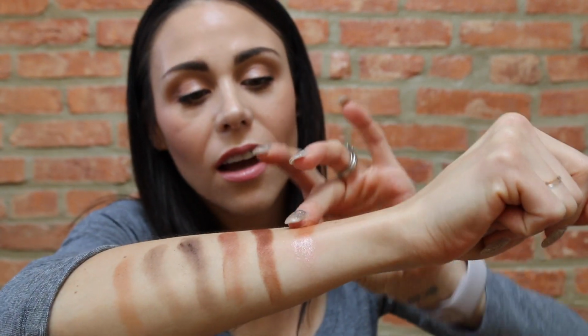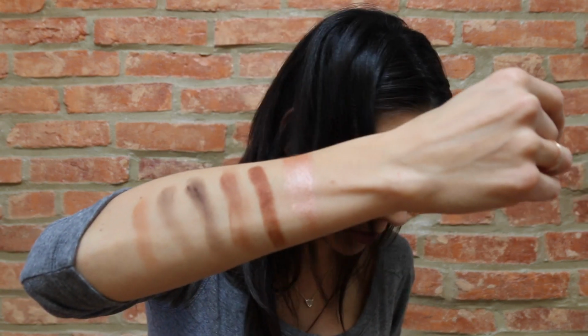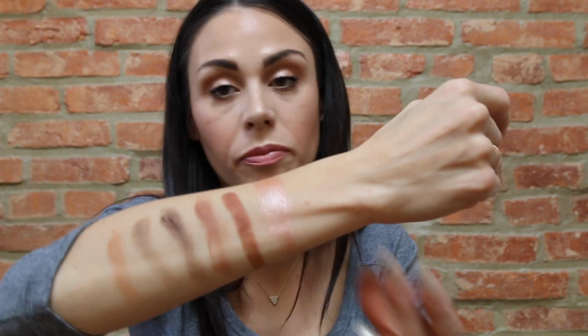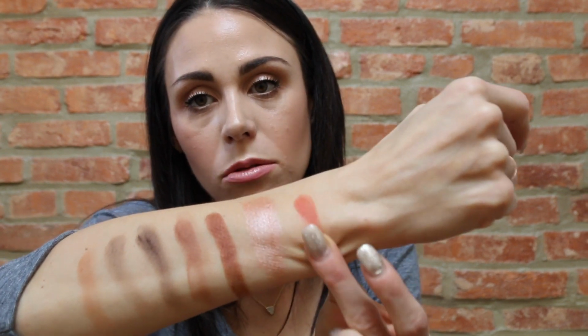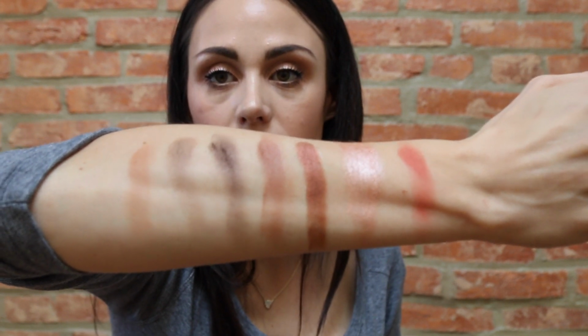It's just, how do you do it? Like, how do they do it? How do you do it, Morphe? How do you do it? And then this last shade here from row 3 is a more reddish orange. And that is row 3.